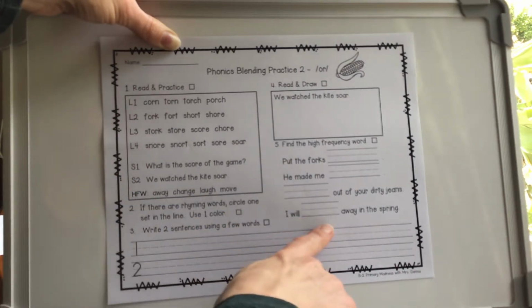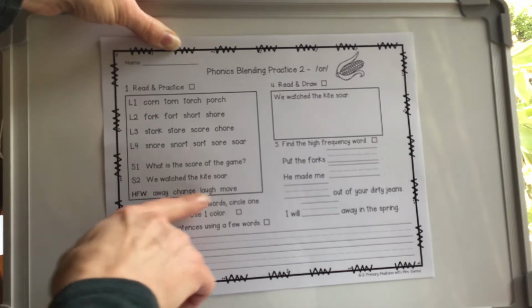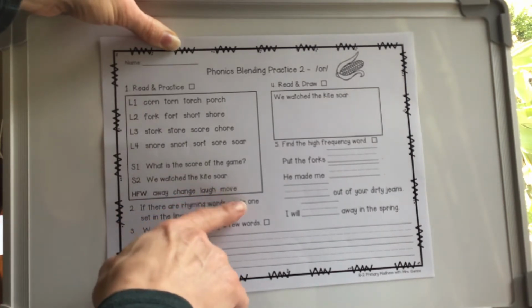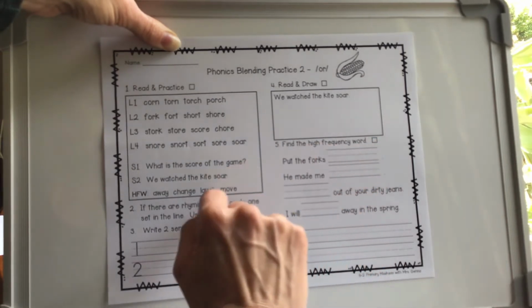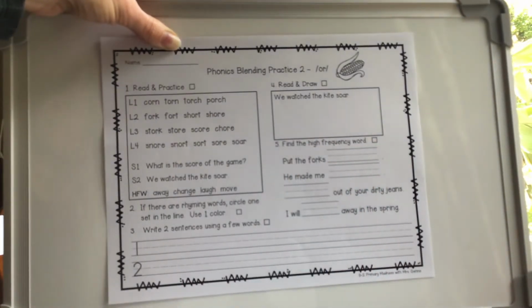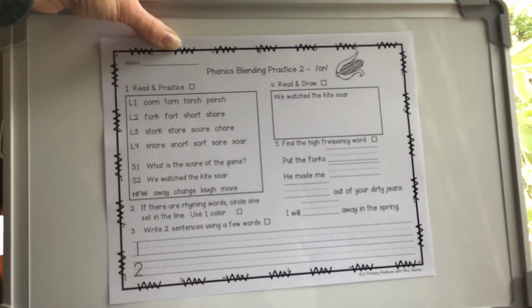I will blank away in the spring. I will change away in the spring, or I will move away in the spring. Move fits best there. So he made me laugh works the best for that one. So just going through and doing process of elimination. And then you guys can do your two sentences using a few words. I would like at least 5 words in each sentence, and I'm looking for capital letters and punctuation.